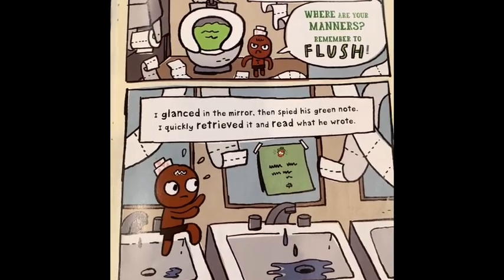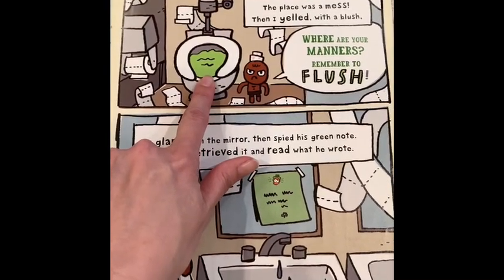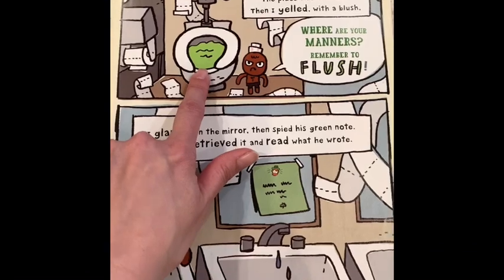Remember to flush!" Oh, that's the exact same thing that he did at our house last night. He peed in our potty and he didn't flush it.